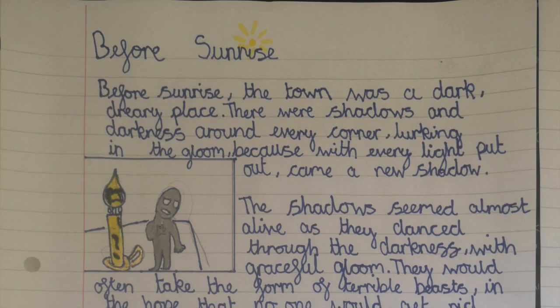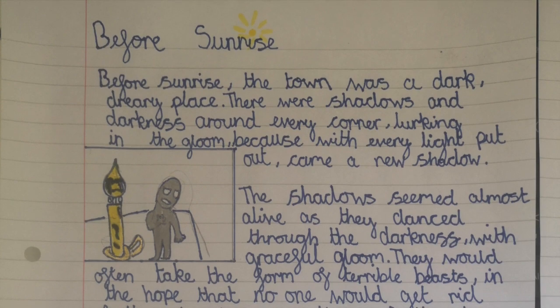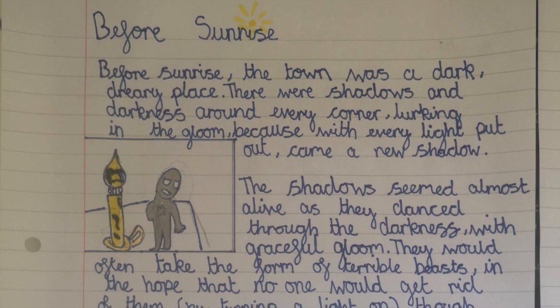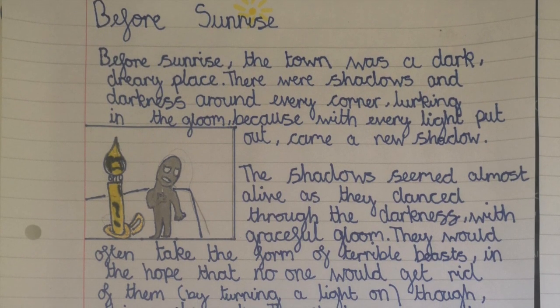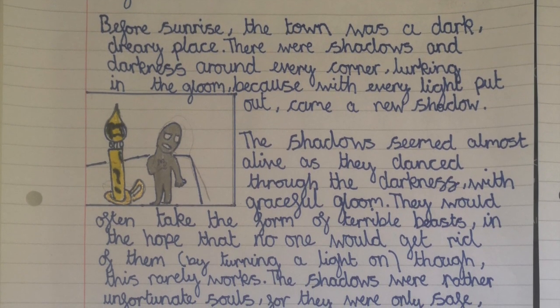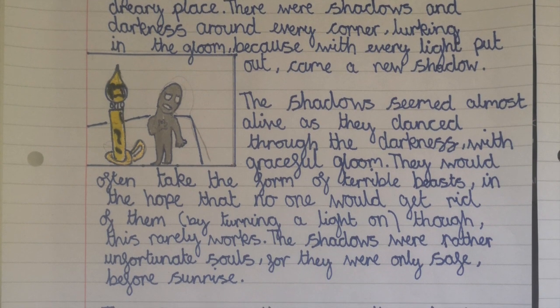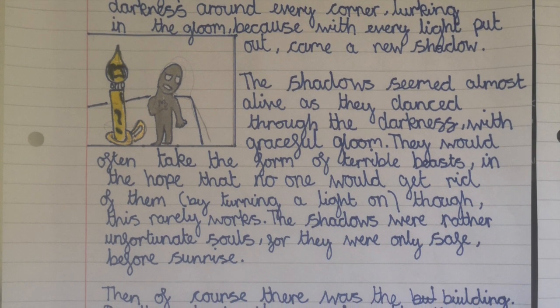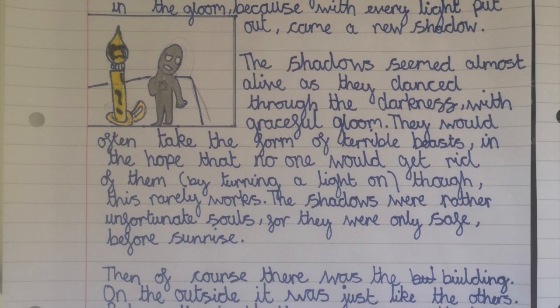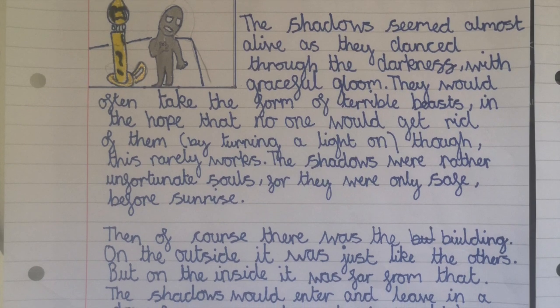Before sunrise, the town was a dark, dreary place. There were shadows and darkness around every corner, lurking in the gloom, because with every light put out came a new shadow. The shadows seemed almost alive as they danced through the darkness with graceful gloom. They would often take the form of terrible beasts, in the hope that no one would get rid of them by turning a light on, though this rarely works. The shadows were rather unfortunate souls, for they were only safe before sunrise.